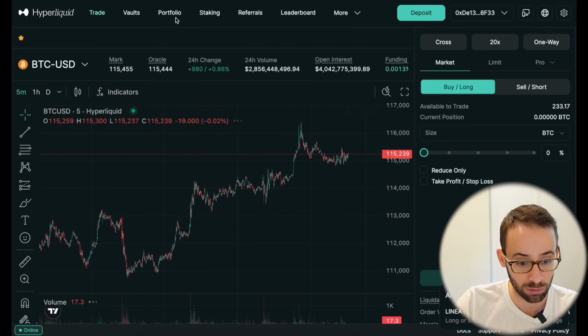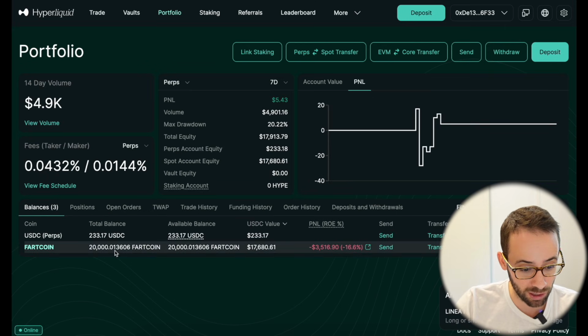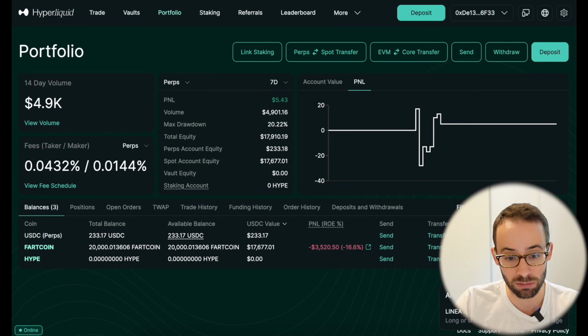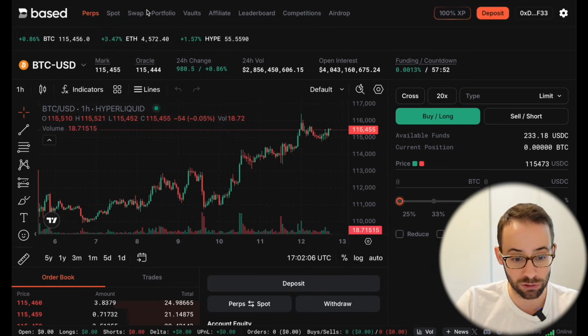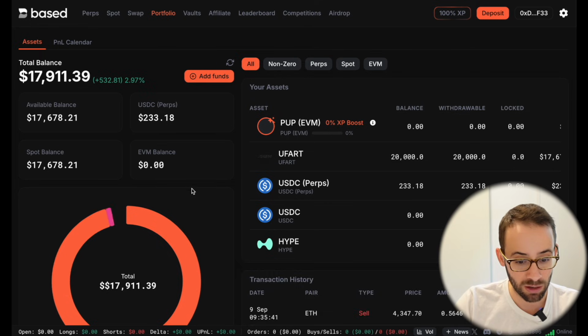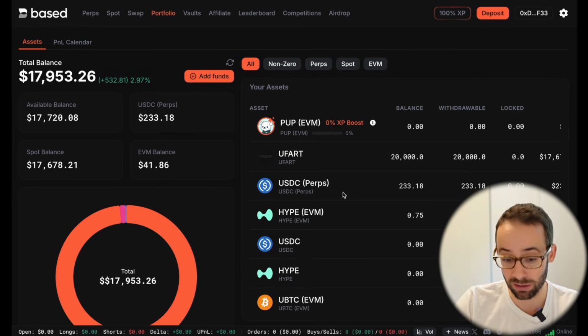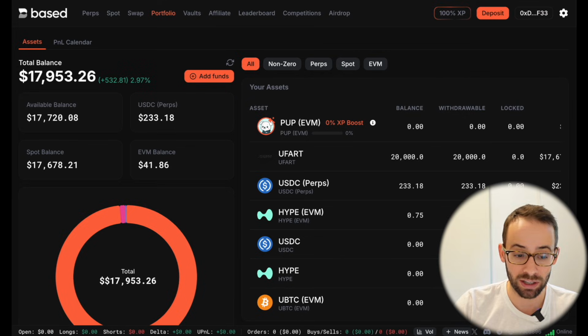So for example, if I go into the portfolio tab here on Hyperliquid, you can see I have some USDC in my perps account and some Fartcoin. And then if I go over here to Based and go to the portfolio tab, we'll see the exact same thing, the $233 in the perps account on Hyperliquid, and then also that Fartcoin. So if you're already trading on Hyperliquid, it's very simple to get started on Based.